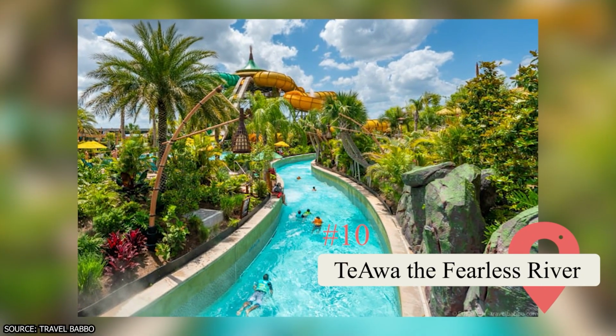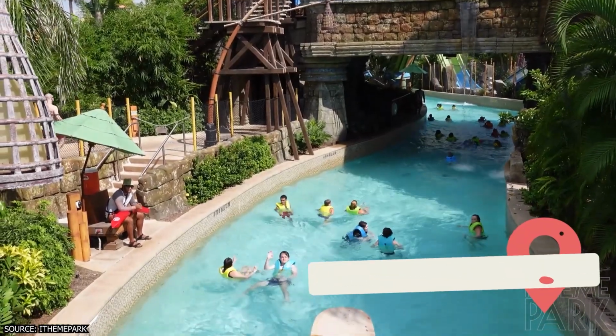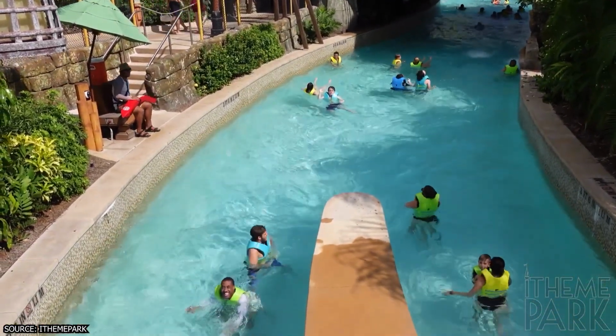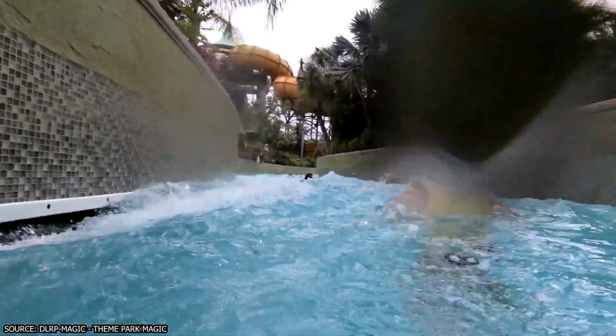TeAwa, the Fearless River. Looking for a whitewater adventure in the middle of Florida? If so, this ride will be right up your alley. Just be advised you'll need to put on a life vest before taking on the ferocious onslaught of intense waves and rapids in this fast-paced river ride. Basically, it's the exact opposite of a lazy river, but strangely, it's pretty much just as relaxing.